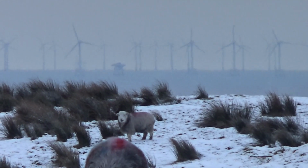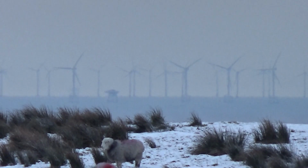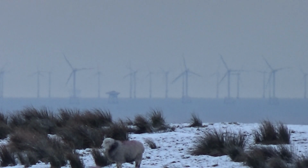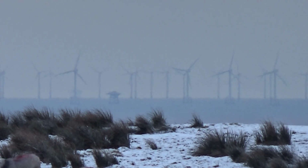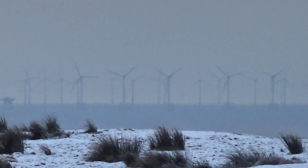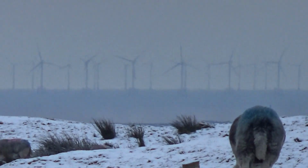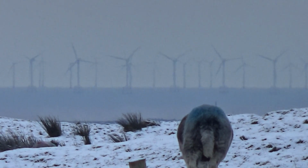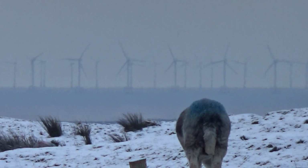Yeah, the wind farm in the distance there on the shore, it was actually Irish Sea and the wind farm out there. I'm not sure if we're focusing on the sheep or whether you can actually see the wind farm or not. Yeah, you can see it, and you can also see a sheep's butt. So there we go. Beautiful morning.